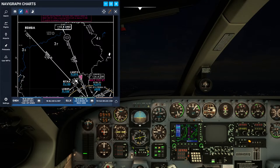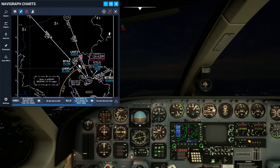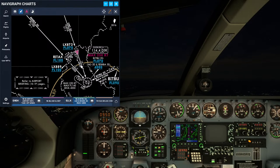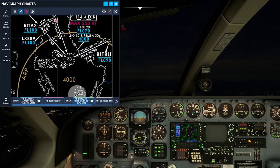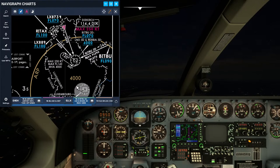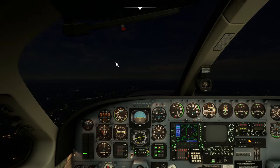Man, you see how laggy this is? Like, I'm wondering if it's doing anything sometimes. So on our way to Dick. I believe this should be the Dick here. So I guess we can ditch this chart. We should probably go to 4000. Let's just do that. And then I guess we can get rid of this thing altogether.